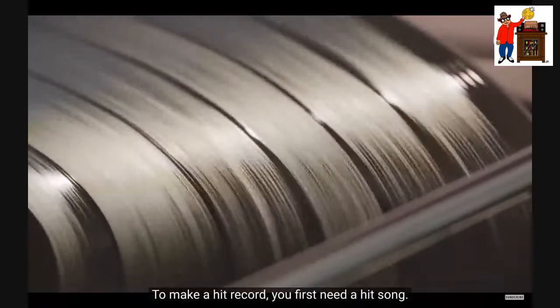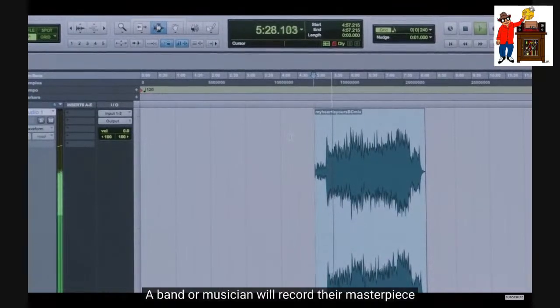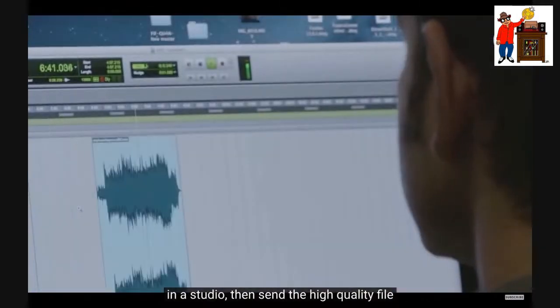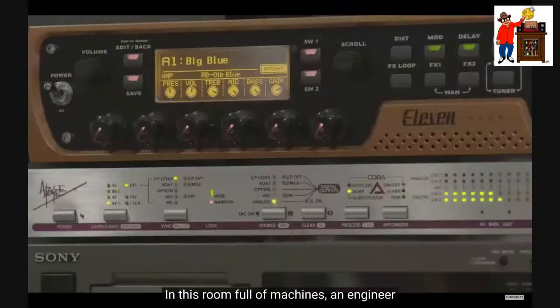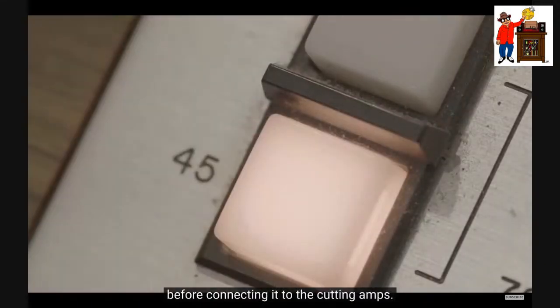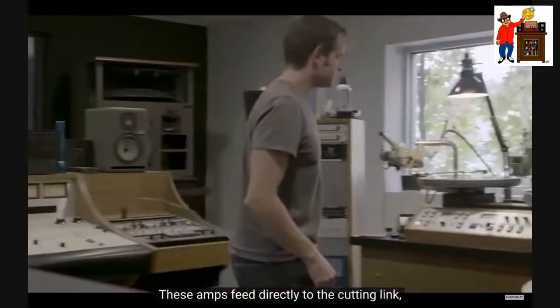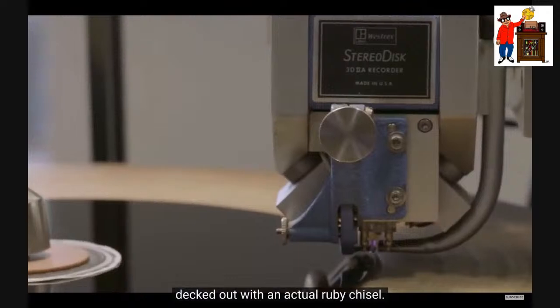To make a hit record, you first need a hit song. A band or musician will record their masterpiece in a studio, then send the high-quality file to a sound engineer. In this room full of machines, an engineer will use Pro Tools to level out the music before connecting it to the cutting amps. These amps feed directly to the cutting lathe, decked out with an actual ruby chisel.